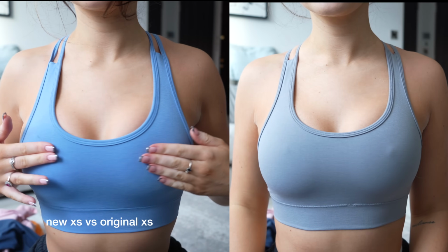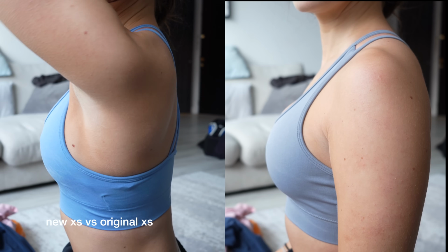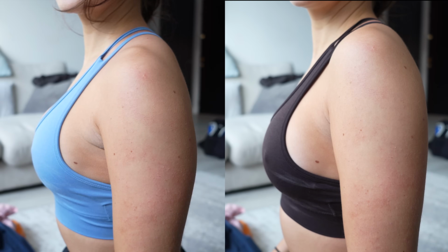And this one compared to the chocolate launch, which is when they changed not the Amplify bra, the Revival bra. Okay, we've got the original Revival bra next to the new one. These are both a size extra small. As you can see, we've got a bit more side boob. This is the first ever one compared to now. Then I've compared it to the chocolate launch.